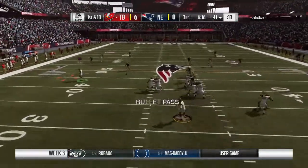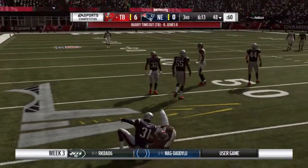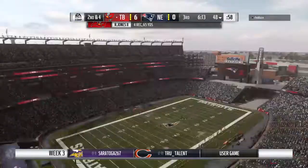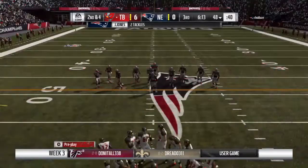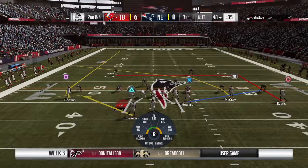Jameis again. A dump underneath to Jones. And he'll get it out a couple yards shy of midfield at the 48. Now after the completion, we're going to get a timeout, an injured player. We'll get a report when we return to Foxborough. 6 yards was the pickup on the last completion, so here's 2nd and 4.